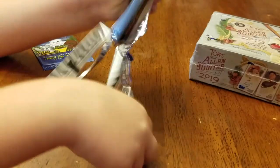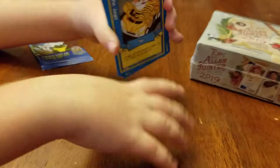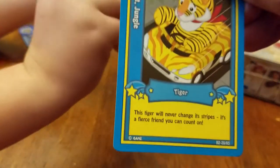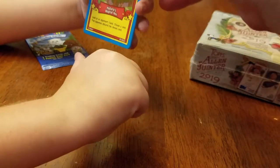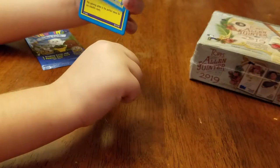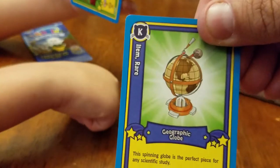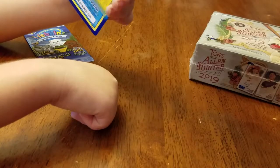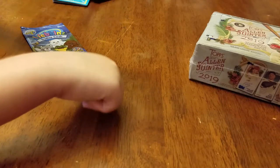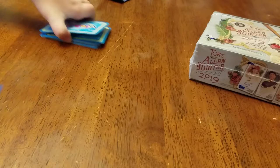So I'm just going to open up my lucky. Ooh, and I got a tiger driving a car. Ooh, I got a special little fairy or something. I got a dog. I got a whirl. And I got this Webkinz turtle thing. I have a Webkinz free app. So add this into the Webkinz deck.